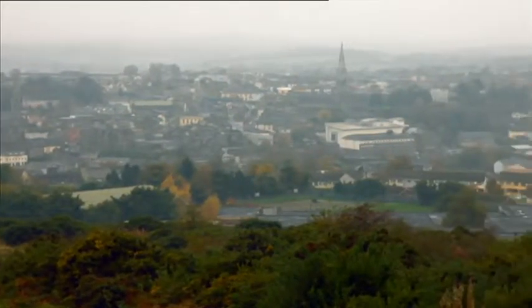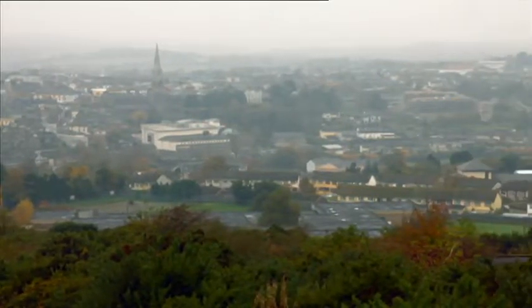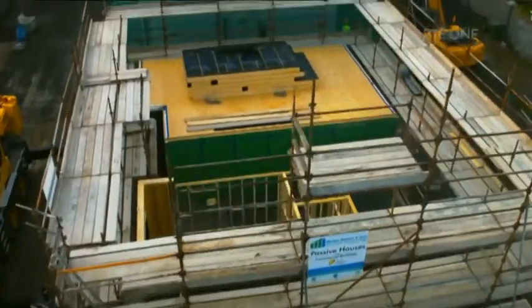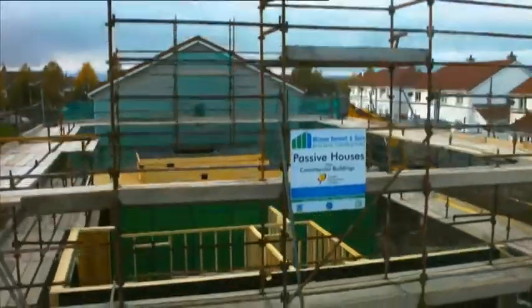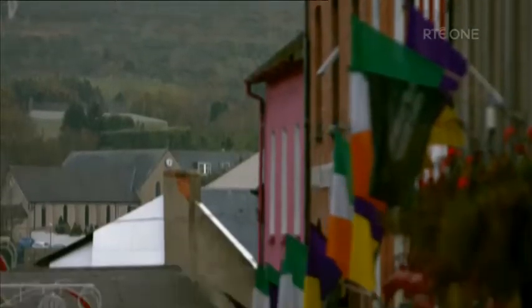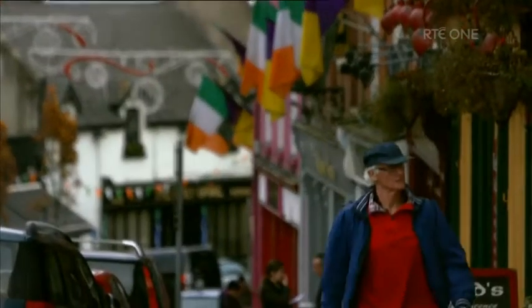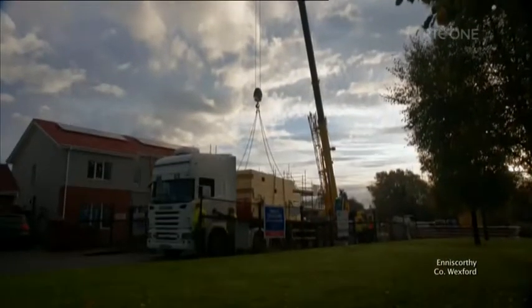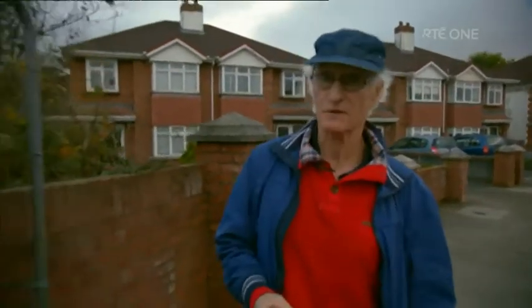Madeira Oaks in Enniscorthy is Ireland's first ever housing development of affordable super efficient homes. These houses are built to the Passive House standard, which are certified to extremely high levels of insulation and air tightness. The Passive House standard is one type of construction that typically achieves an A or better on the Building Energy Rating scale. I'm really interested in finding out what it takes to reach this standard of construction.